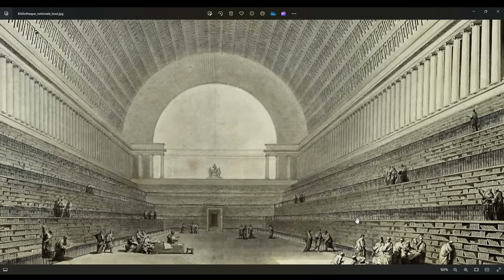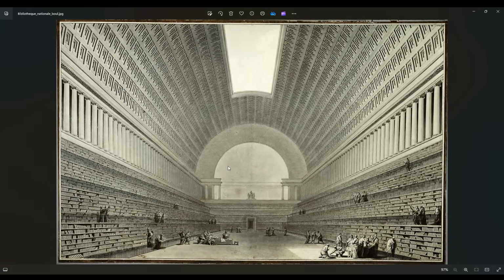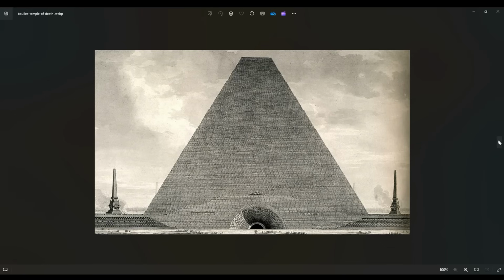And yet, this would be a very interesting repurposing of this building if it still stood and they were attempting to salvage all the books that they had. But what was its original intention and purpose? Well, let me know what you think in the comments.